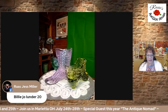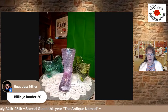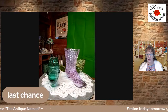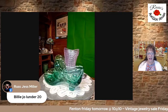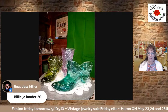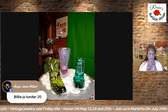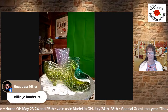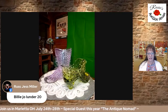Billy Joe is in at 20. Okay. So $20 is bid. We'll do a last chance. So Russell is admin over on Fenton Art Glass by herself. So he saw Billy Joe bid 20. So 20 is our high bid. Rolene is out. Eva bid 12. So we'll see if she's in or out. We're going to do a last chance.